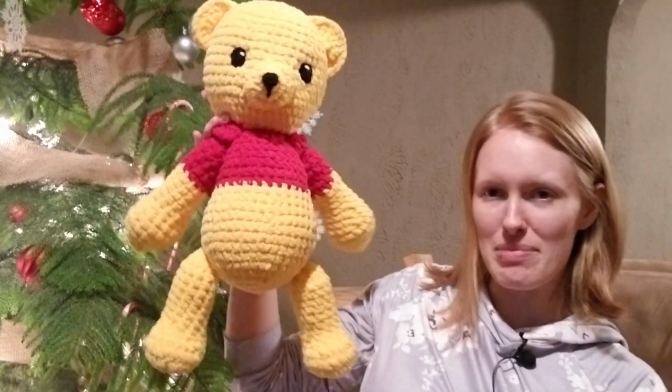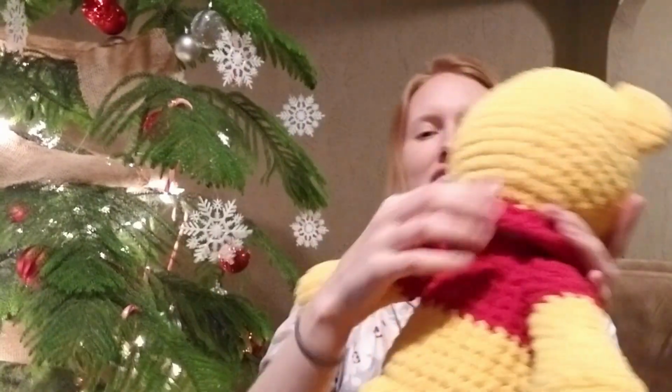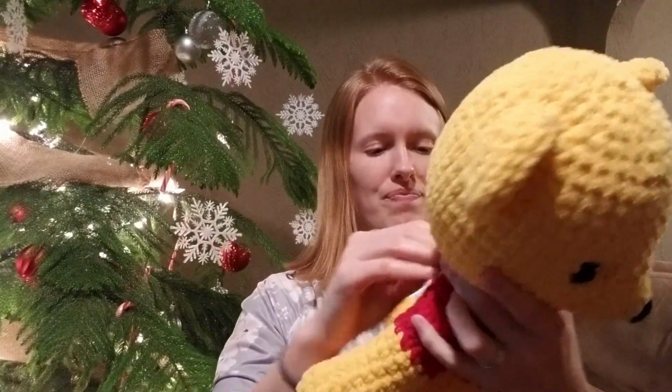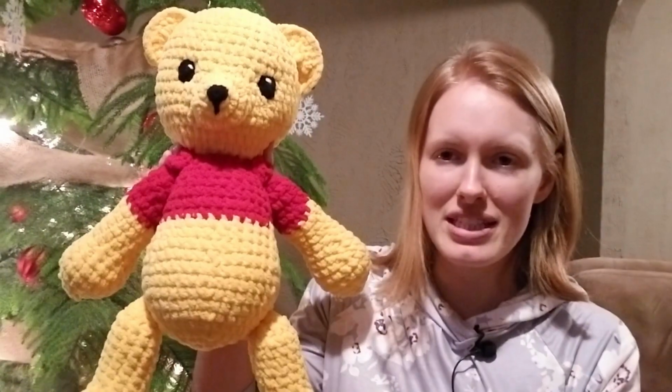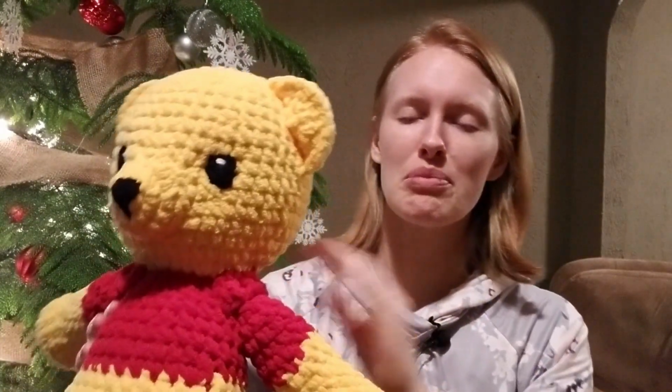So the first thing, I finally got the Winnie the Pooh all the way done. There we go. Got the legs and the little tail. And I finally got the Velcro in here so that you can take out the battery pack and replace the batteries if needed. When sewing on the Velcro, I definitely realized hand sewing is not my strength. I'm much better at crocheting. But I'm pretty pleased with how it's turned out.